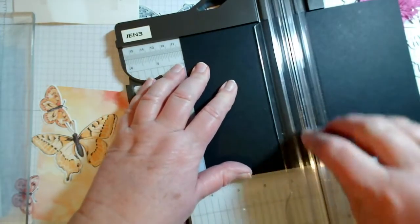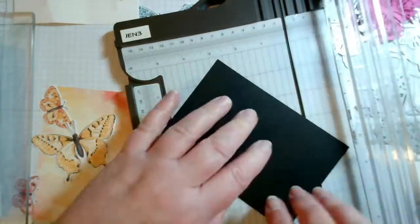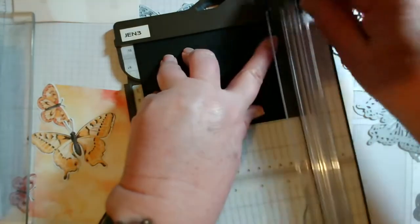So cutting this at 10 centimetres and 14.35.